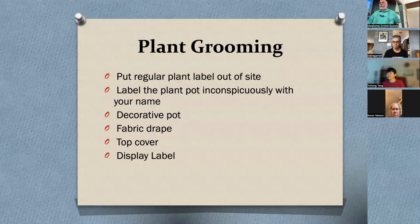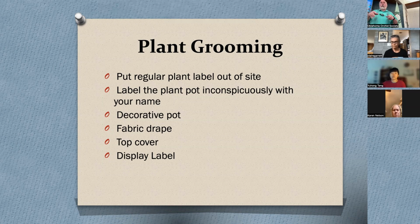One thing when we enter the plants, we don't want to put a plant in exhibit with pots with all the calcification and stuff on it. So usually you get a real nice, pretty decorative pot, or wrap it with burlap or some kind of black material. That's one thing that you do after you clean it up.